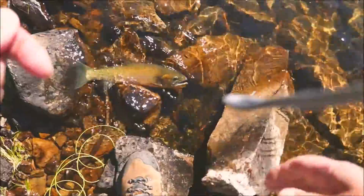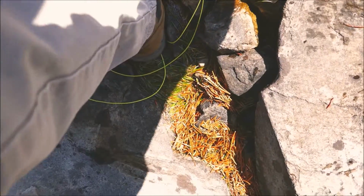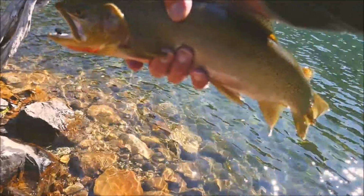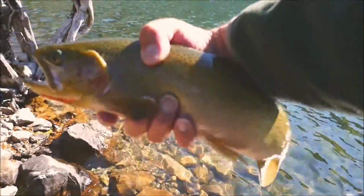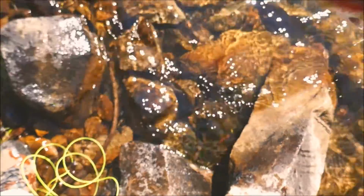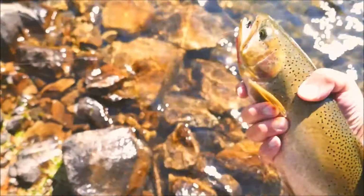All right, I got a picture of this guy, and I'm going to attempt to show him. Oh boy, this is a big fish. Holy cow. Look at that. Now that's how a four-year-old should look. My goodness. Beautiful fish, beautiful. All right, let's get you back.